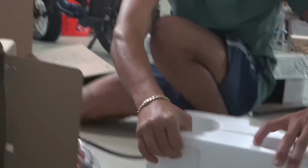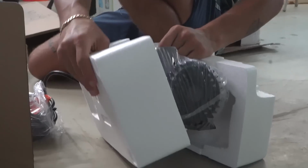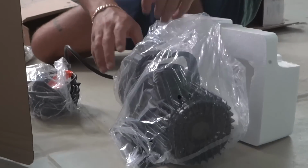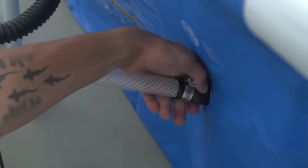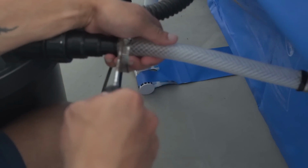Here. So right here, we got a giant pump. This thing pumps, I think, 5,000 gallons per hour. That pond's only about 1,500, so if you do the math, it's gonna be circulating that pond probably like 4 times a day and doing every bit of water. We're just securing all these pipes here, making sure we have no leaks, and we should be set to go.